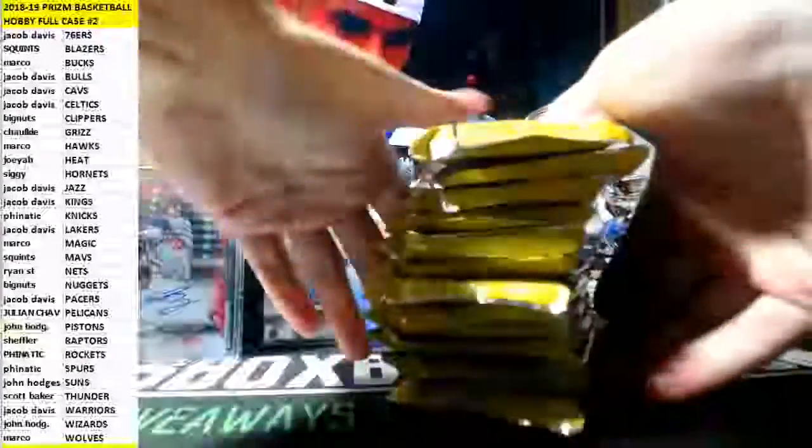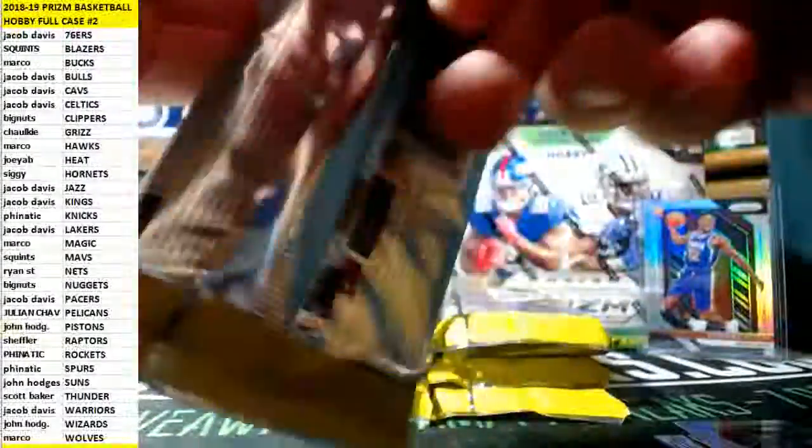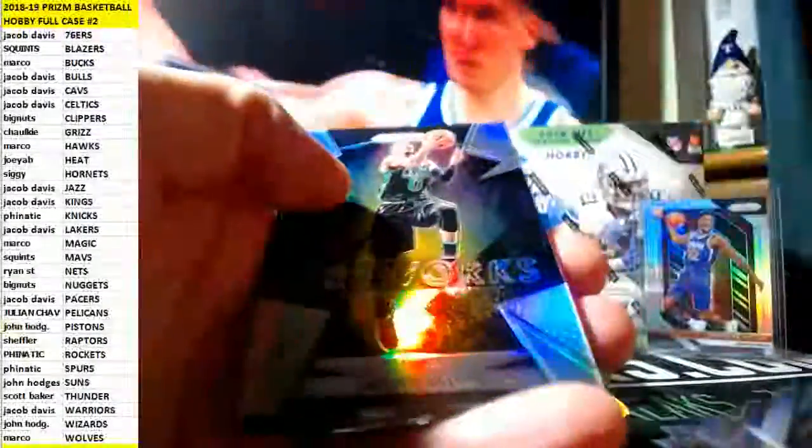Good stuff. Box number two. Get some biggies. We got Morris, Jacob Evans, rookie, Klay Thompson Prizm, Westbrook, Donovan Mitchell, Ben Simmons, nice, Simmons Prizm, Dirk Nowitzki, Jayson Tatum, fireworks Prizm. Nice, nice.